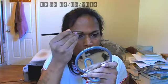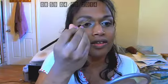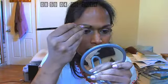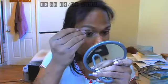Let me put a bit down there. Because you see, I don't know, it just feels like my eyelash is very low or something. Perhaps I need to... I guess when they do the facial. Oh man, that looks so thick. Man, that is so thick! My sister said thick is in.